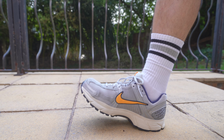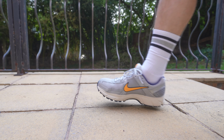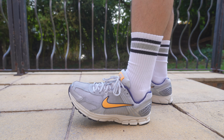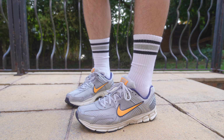Coming in at third, and it's no surprise that the Vomero 5 is third, last place if you will. Not a bad shoe by any means. I actually really like it. But again though, I just don't think it's worth the retail price. And for a lot of people, they may be paying that money. So yeah, that's why I rank it as low as third.